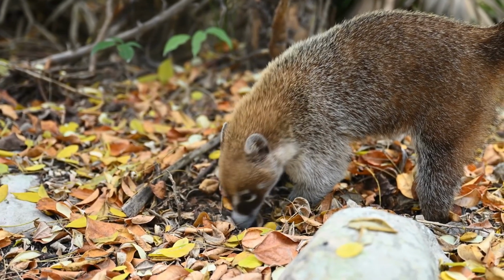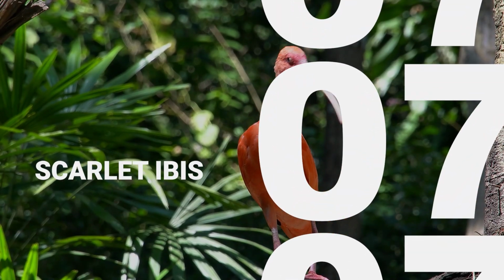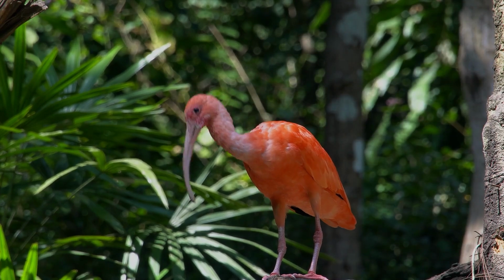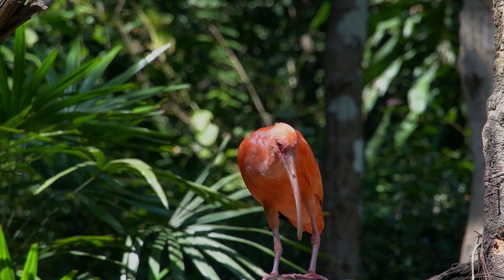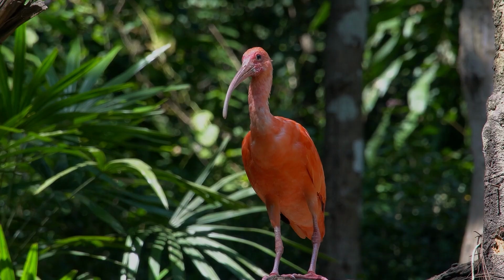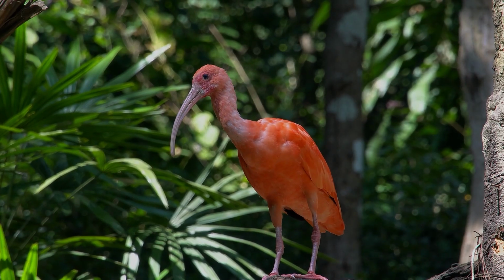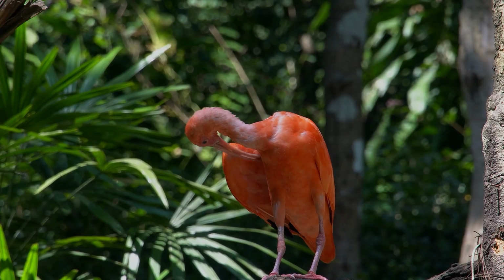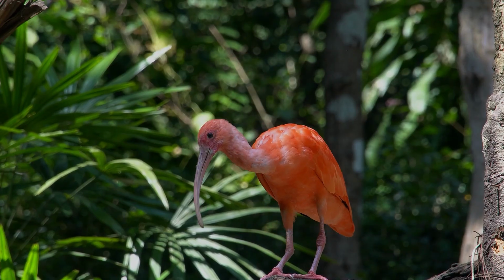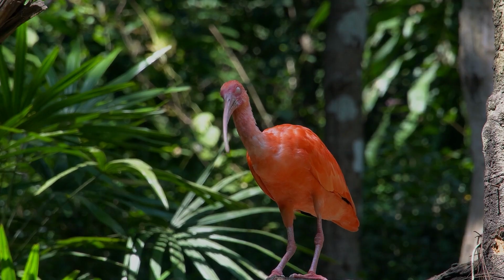And at number 7, we have the scarlet ibis. This is one of those birds that would look incredible in Planet Zoo 2. With aviaries coming to the game, I think the scarlet ibis would be a perfect addition because it brings color, movement, and a strong wetland feel to your zoos. It would be perfect in the South America area or a tropical aviary, even a mangrove habitat. What makes the scarlet ibis so exciting is how visually striking it is.